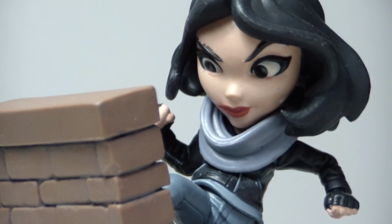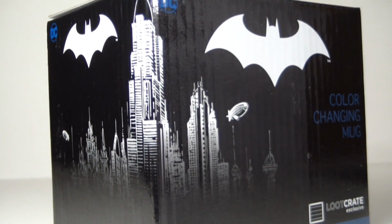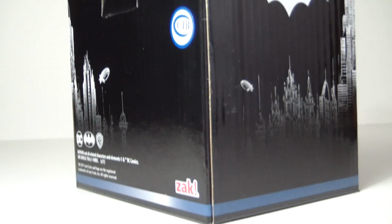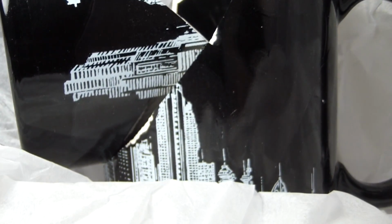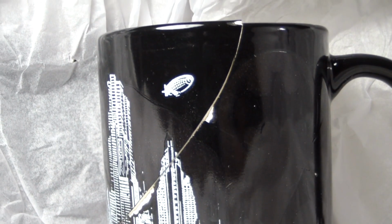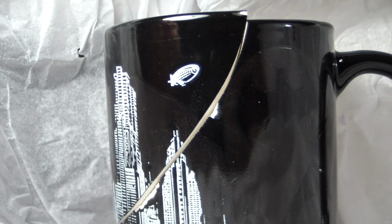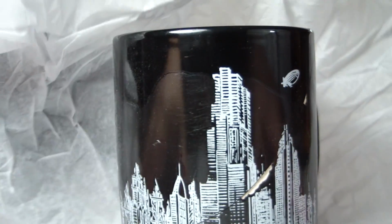I would love to have a Daredevil figure, please. And like I said before, Loot Crate loves their coffee mugs. So if you are a coffee mug collector, get Loot Crate. And this is the Batman color changing mug. And my mug is actually broken. So I guess I won't be able to see how it changes colors. And as many Loot Crates as I've had, this is the first broken item I've ever received from Loot Crate. So not sure if I can write them and ask for a new one or how that works. But yep, here it is. It's the broken Batman mug. But, I mean, you can kind of take a look at it.